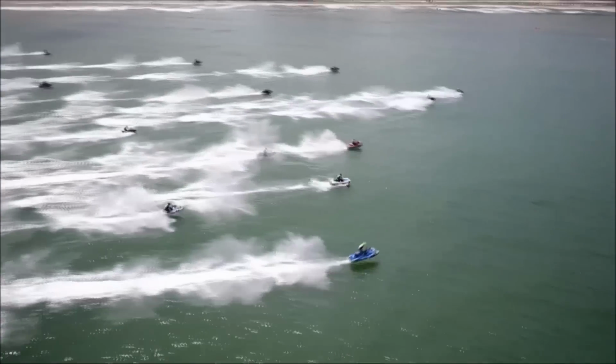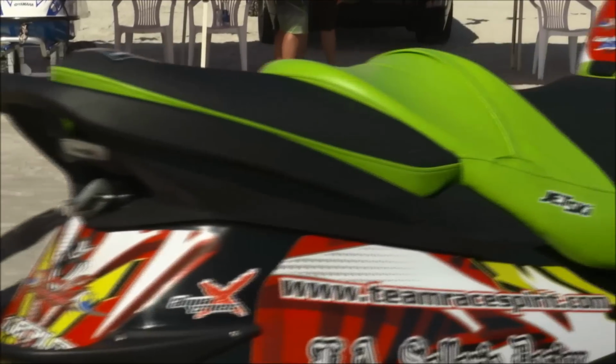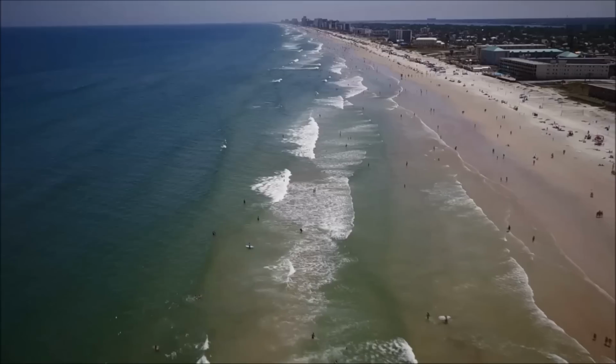So those guys racing at an amateur level, racing their stock skis, can now aspire to race against the best in the world in the Pro Tour. So we've seen a huge increase in the participation, a huge increase in the standard of racing, and we have the world's best racers, 12 countries represented and 10 different states from the US. So it's going to be a really exciting weekend.